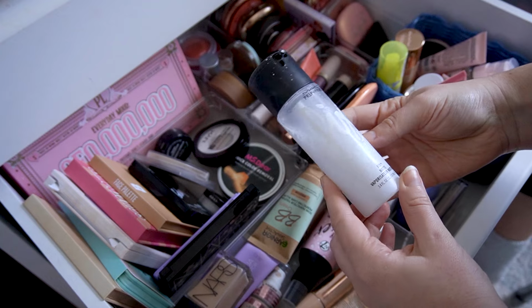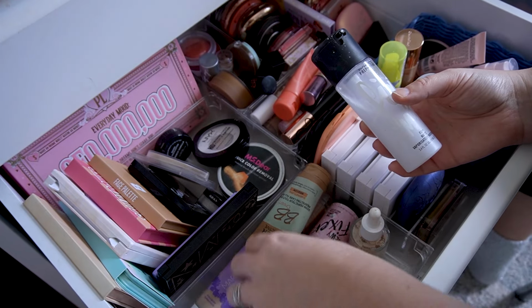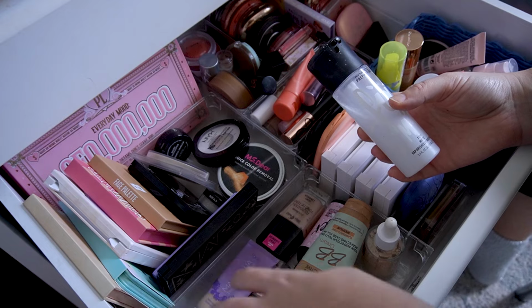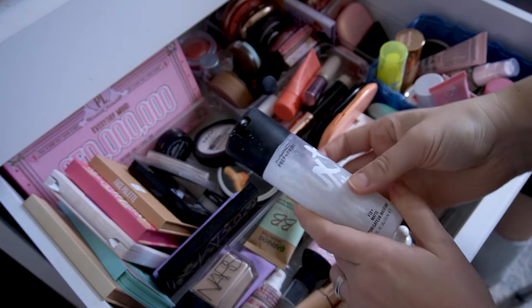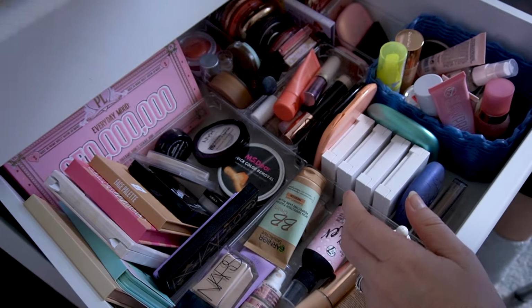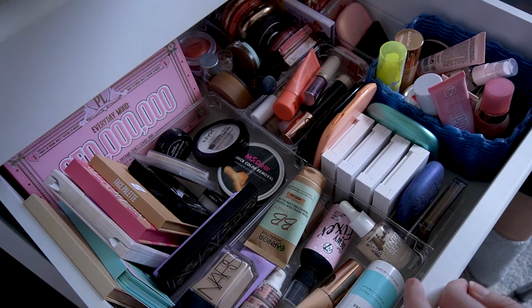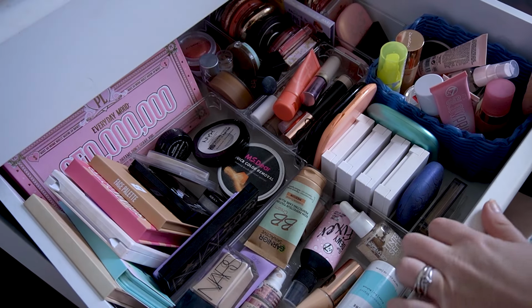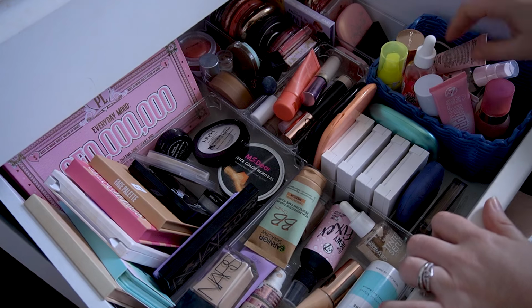I haven't used my MAC Fix. Are these the only ones I have left? Yeah, they could be. Okay, so I don't have many. Okay, setting sprays. So I'm going to pull this one because I honestly don't have much left. So I'll put this one back. And then what else do we need to put back? We need to put my Essence Serum back.